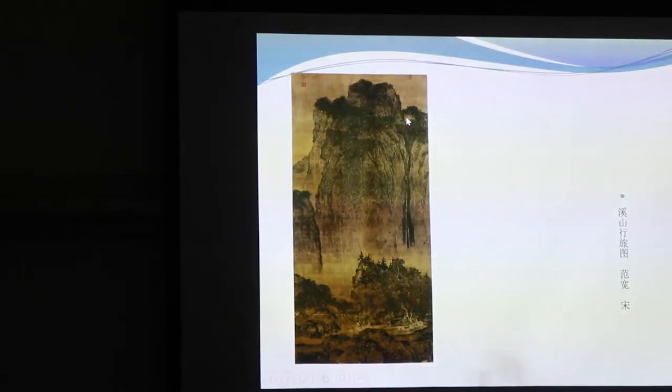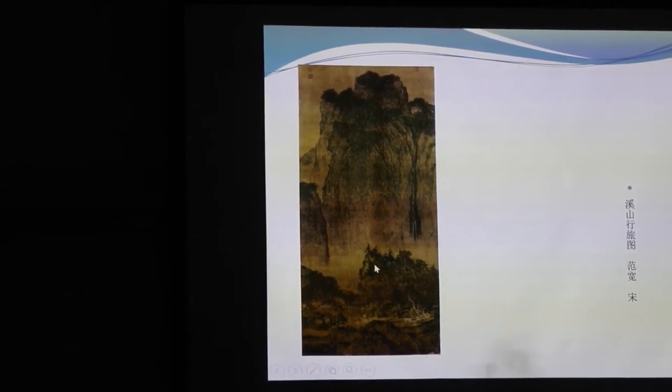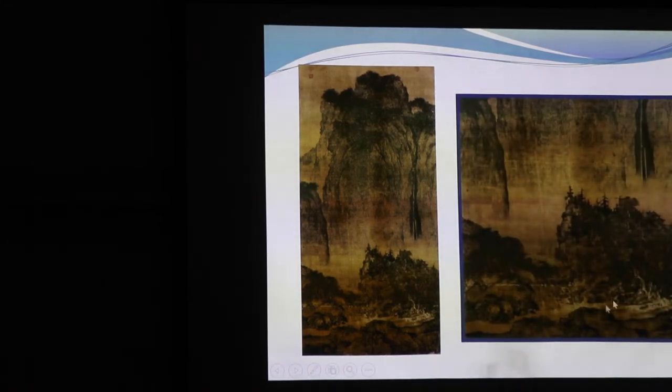Anyway, this is a Song Dynasty painting. You can see the mountains are tall. This is the near field, that's the far field. You can tell there's a slight feeling of distance because of the way they paint the clouds here, it makes this painting a little bit far away. Like this one, you can see the paintings are a little far away.